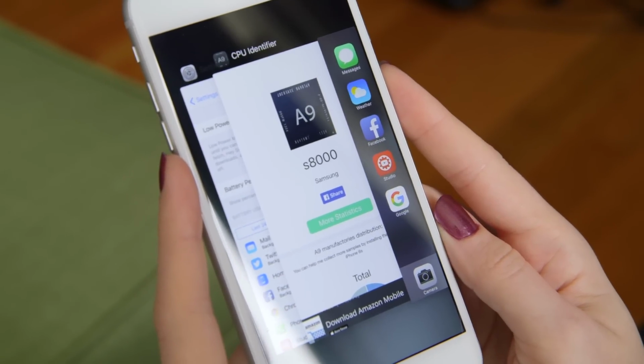If you buy an iPhone 6, download the app, check out which processor you have, and if you have the Samsung one, that one maybe over time won't have as long battery life. Apple's not going to do any replacements though based on your processor, are they? No, but you can always, I guess, pay the restocking fee.